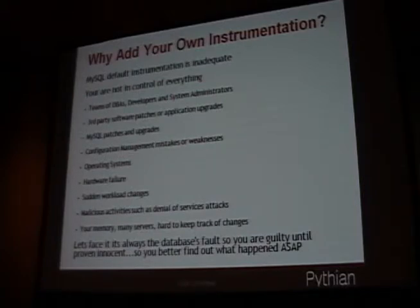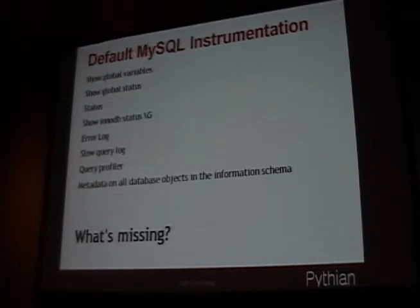And let's face it, it's always the database's fault. Always, always, always, until you prove them wrong. So you need to find, as quickly as you can, a way of getting off your back and say, no, it wasn't me, it was somebody else who did it. Hopefully.